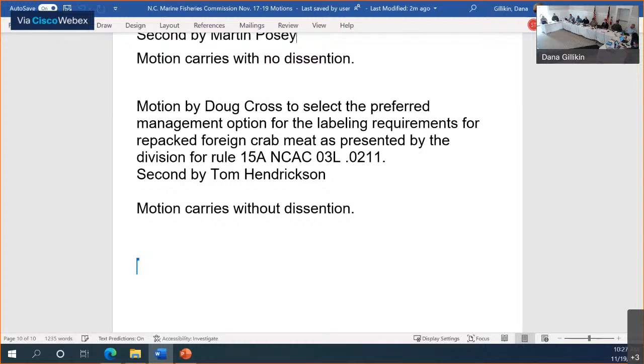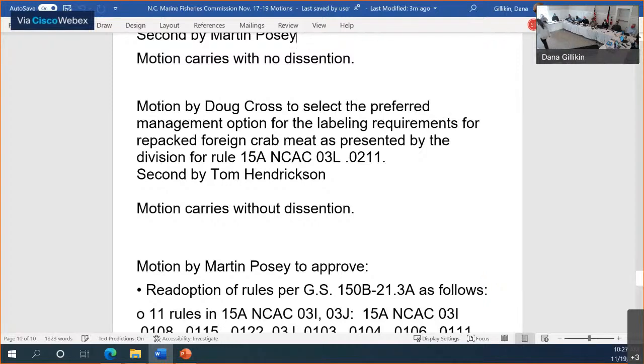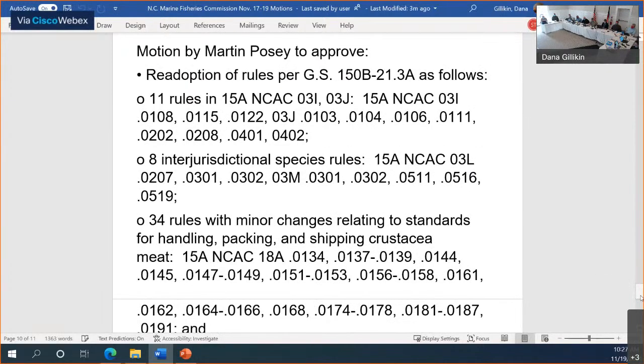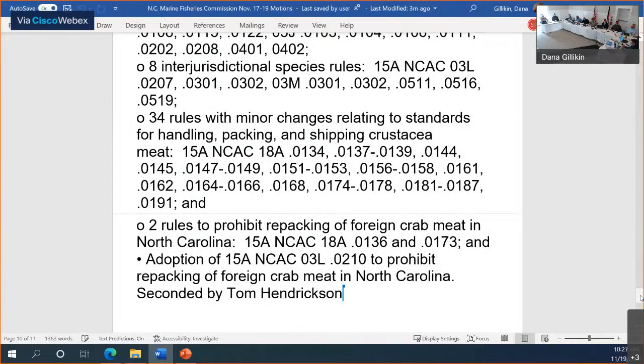Fantastic. Let's consider the whole Package A. Does anybody have any questions or comments about any of the individuals that we are readopting? If not, can we have a motion to vote for the readoption of the rules as in Package A? So moved. So moved by Commissioner Posey and second by Commissioner Hendrickson. Okay. So motion as you made it, Commissioner Posey.